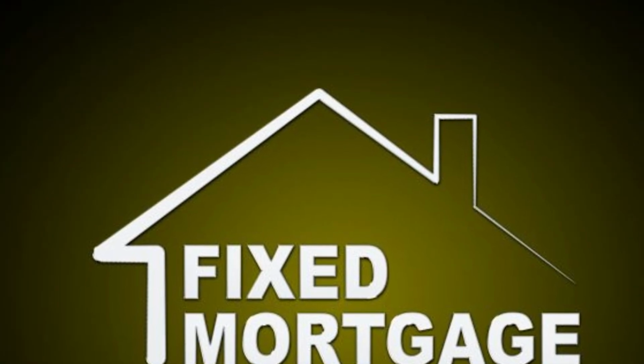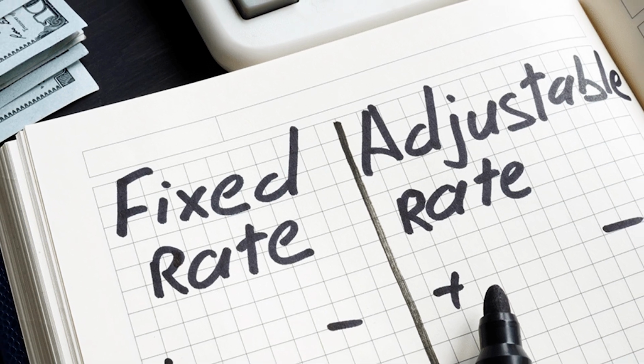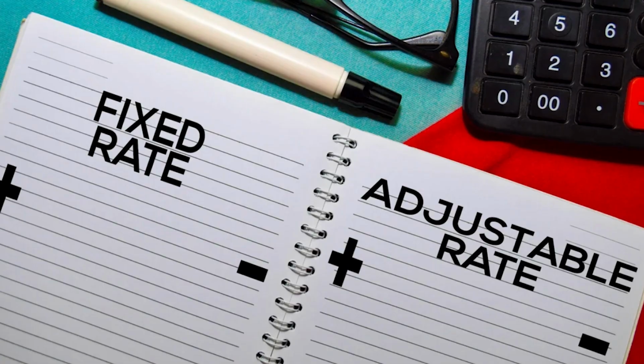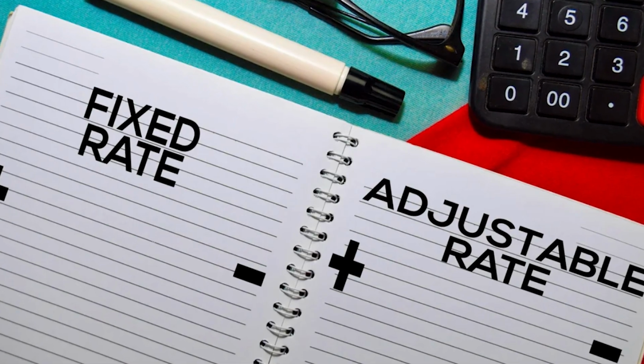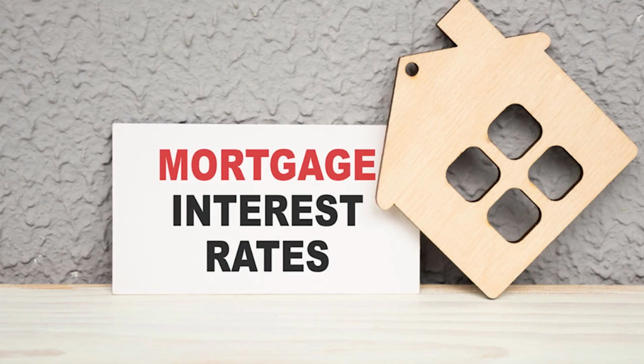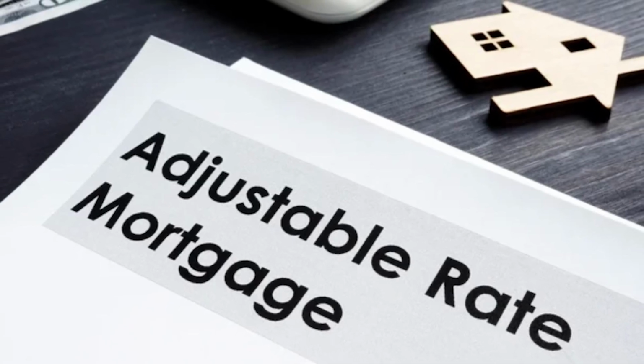So how do people actually choose? In the US, fixed-rate mortgages dominate, especially the 30-year fixed. According to Freddie Mac, over 85% of mortgages in the US are fixed-rate. Why? Because most homeowners stay in their homes for more than 7 years, and they value payment stability.